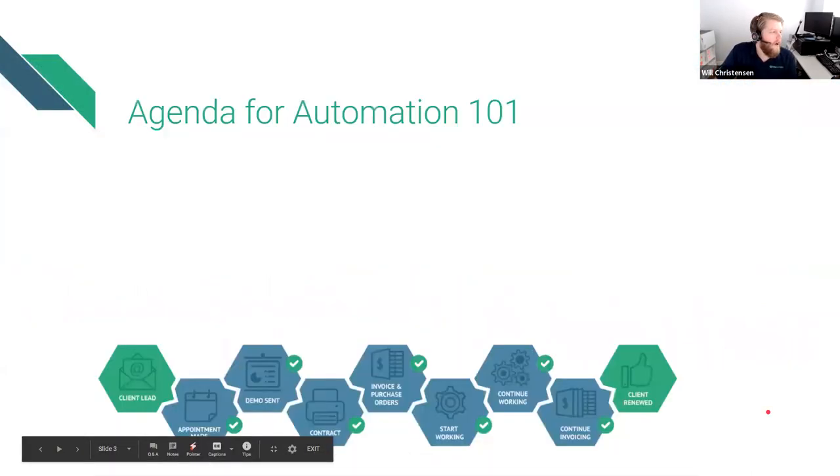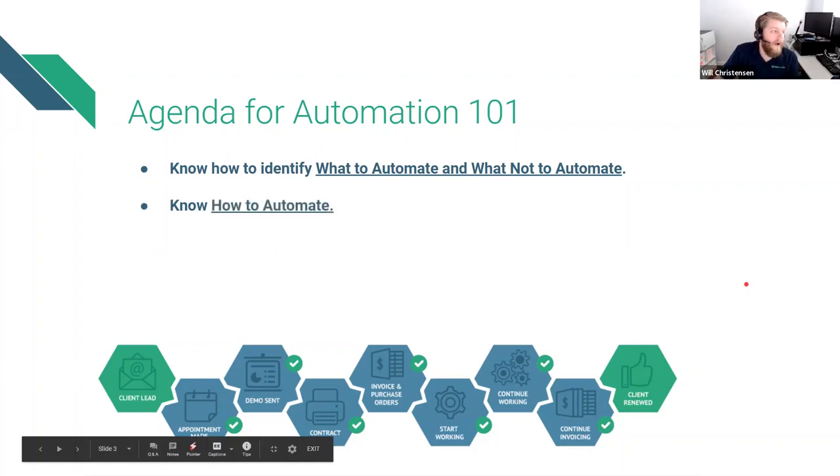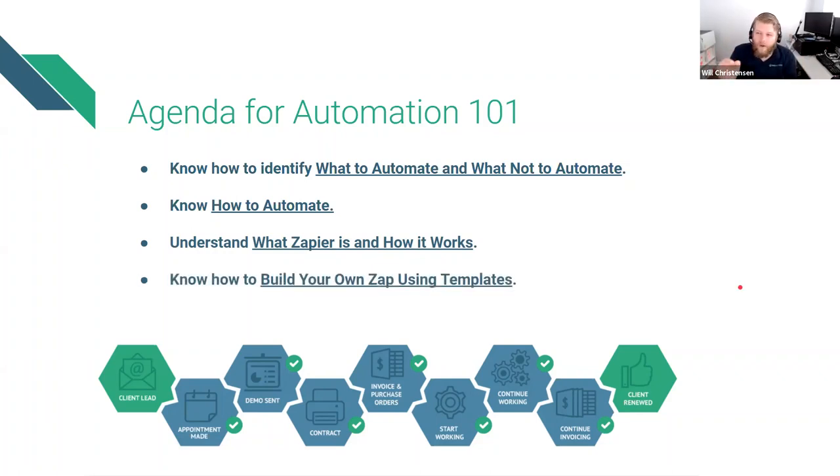Okay, so let's dive in here. This is our agenda today. We're going to help you identify how to know what to automate and what not to automate. We are also going to figure out how to automate, so we're going to actually look at some of the process of automation. We're going to understand what Zapier is, so we're going to go a bit deeper than just a platform that pushes data back and forth. We're going to give you some of that knowledge. And then we're actually going to go in and show you some of the templates and things like that that Zapier provides.